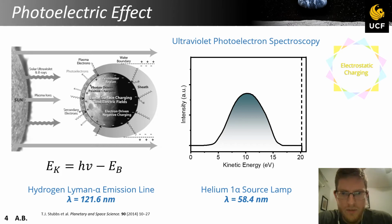This result inspired more stringent testing conditions, so we ordered a 121 nanometer hydrogen source lamp that will be used in conjunction with vacuum to provide a high-fidelity testing environment. Details of this future testing will be expanded upon later in the presentation.